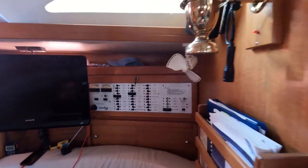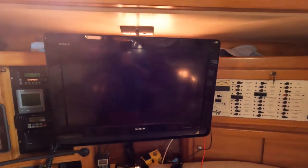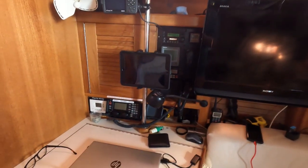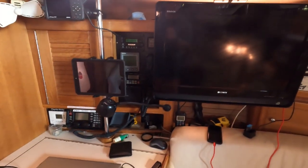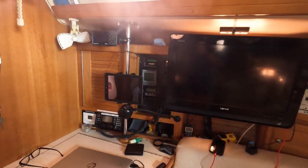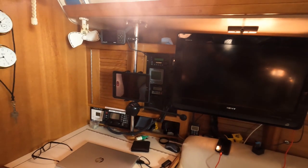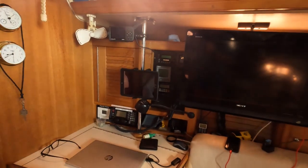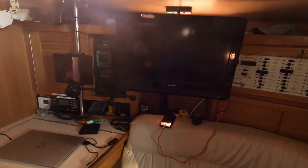And then standard instrument panel, nice Sony TV, and then you've got the nav station, which is pretty well equipped with the Icom SSB, normal VHF, additional GPS. I use the iPad to check all the instrumentation, and also for navigation as a backup. Handheld VHF.